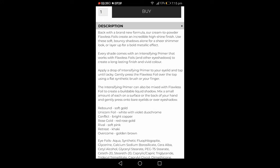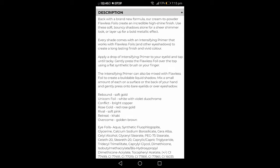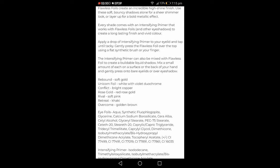Apply a drop of intensifying primer to your eyelid and tap until tacky. Gently press the foil over the top using a flat synthetic brush or your finger. The intensifying primer can also be mixed with the Flawless foil to create a buildable liquid shadow.